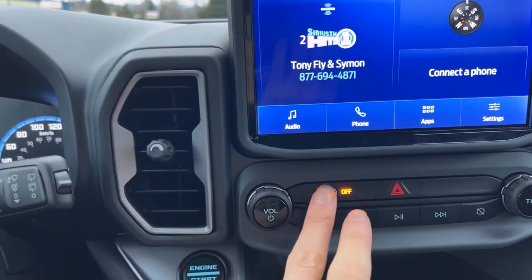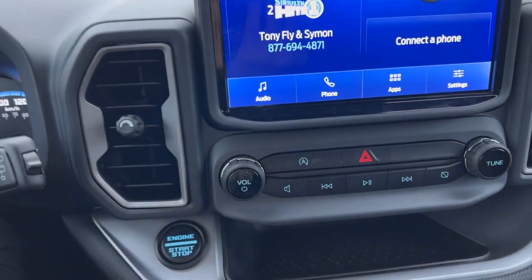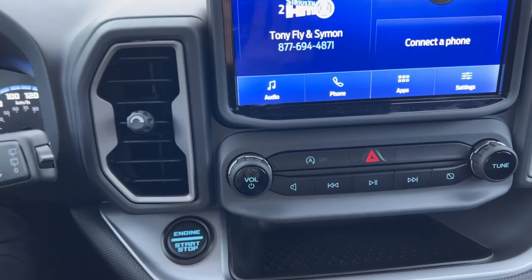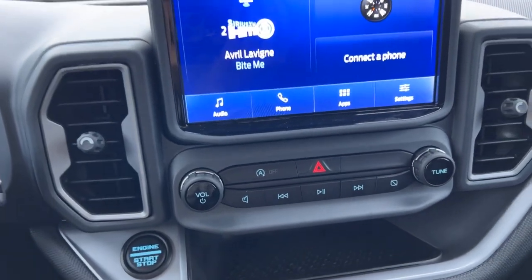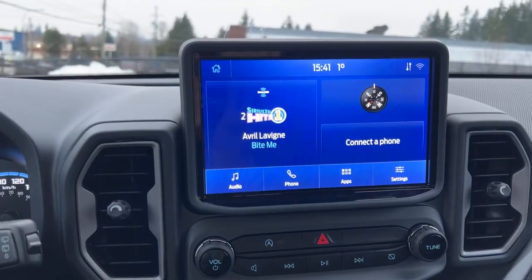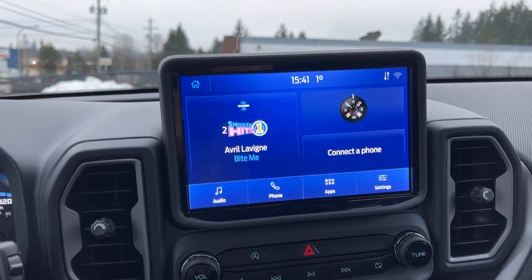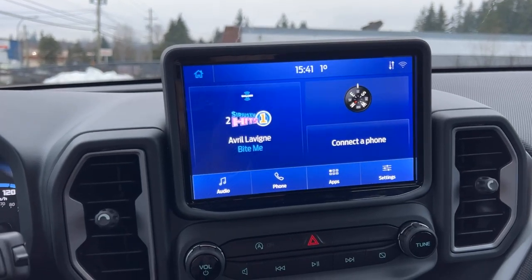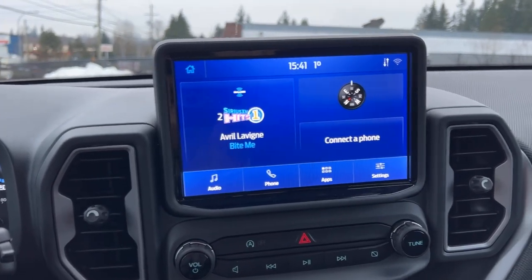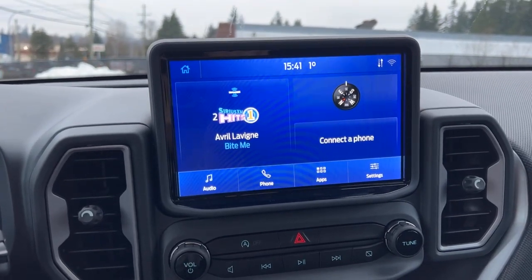So we got your auto start stop right here. So your auto start stop, basically what that is, you're stopped at a red light or something like that. And to save fuel, the Bronco will actually turn the engine off to save on your fuel economy. And then as soon as you go to drive again, your vehicle will instantly fire itself right back up and you can get on your way. Super nice.